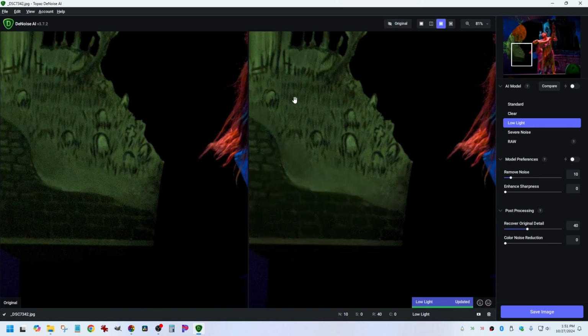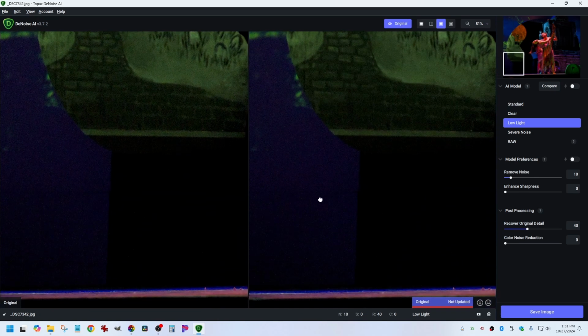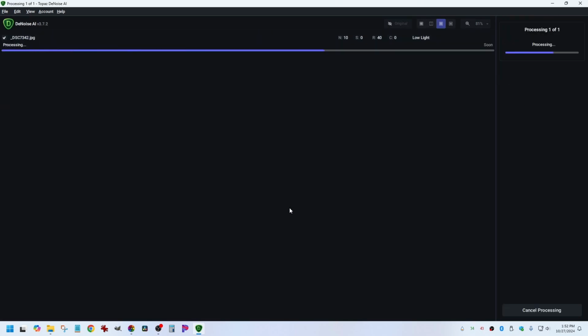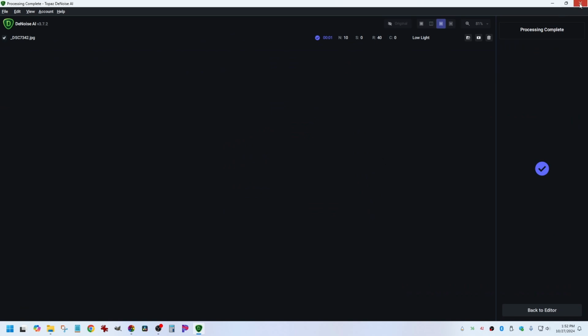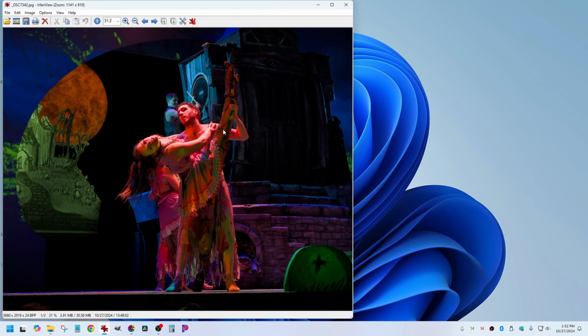It does a great job, especially in backgrounds and big empty areas, of getting rid of noise. You can really see that over here on this piece. You can see the difference between the original image and what it looks like when it's processed. So now I will save this image, and it'll save it in the same directory with a -NR for noise reduced on the end of it. And now I can close that, and we can look at the difference between the original image and the noise reduced image. And at this resolution, you really can't tell much of a difference.